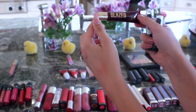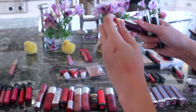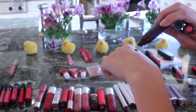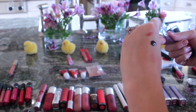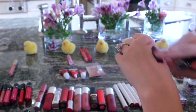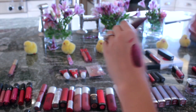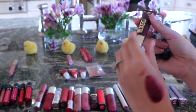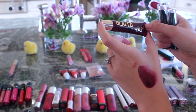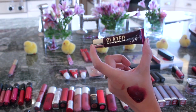So this is the LA Girl lip paint in glazed, or it's their glazed lip paint. I did not like this at all. As you can see, it just kind of globs on. I mean, it can be a really pretty color, but I was not a fan of the formula. So I'm actually going to be giving this to a friend. I've had this for about a year, and I'm hoping that maybe this will go to a good home. If no one wants it, then I will just toss it.